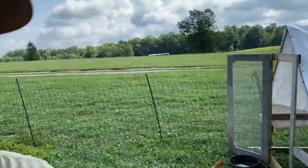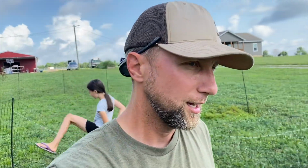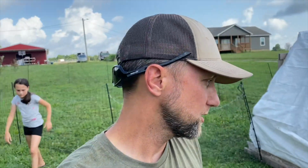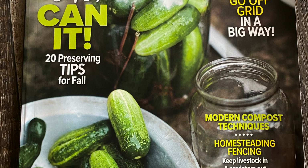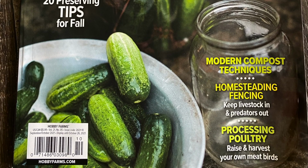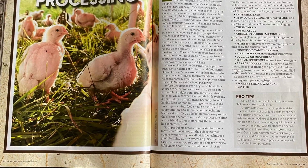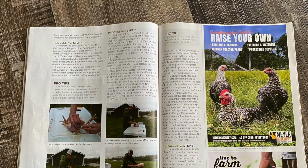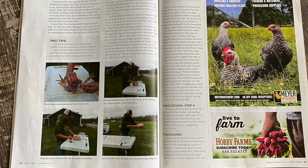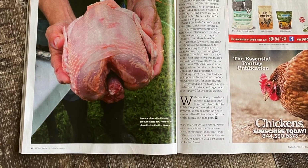But speaking of Cornish, we are in the next edition of Hobby Farms magazine. That's coming out August 24th. Hope Ellis Ashburn was the author, and she came out to the farm to work with us and do an article about processing your own birds. And we were doing it on the Cornish cross. Put a couple pictures of that magazine in here. What an awesome opportunity we had. And it's going to be in the next magazine for Hobby Farms magazine.